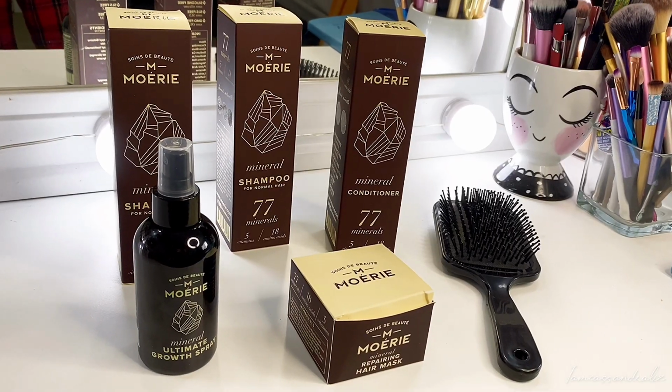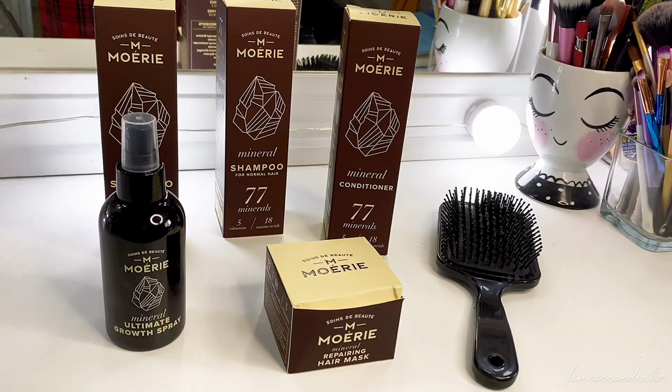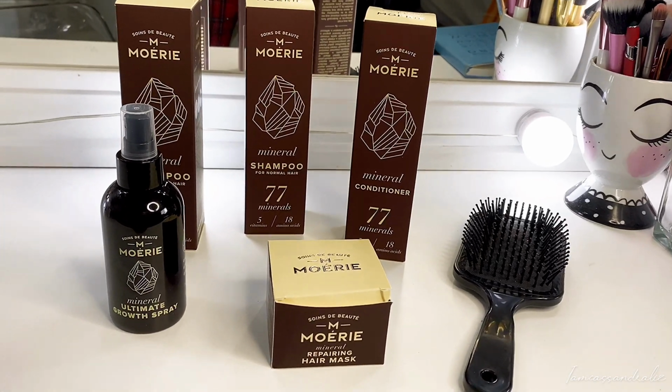And then the shampoo, it just says mineral shampoo for normal hair, 5 vitamins, 18 amino acids, 77 minerals. So this is paraben-free, fragrance-free, cruelty-free, silicone-free, SLS-free, which is sulfate. And you guys know how I am always looking for shampoo that is sulfate-free.